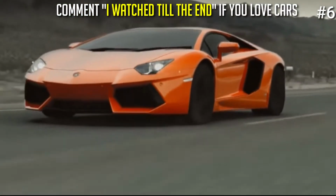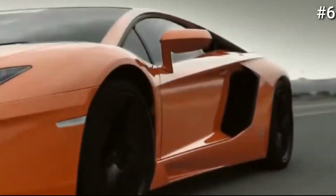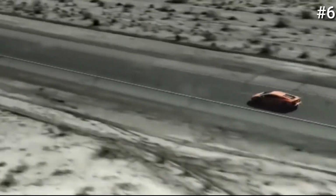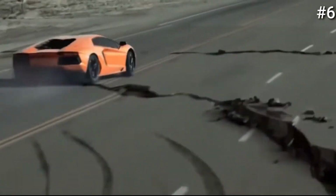His Lamborghini Aventador, for example, is one pocket where his money goes to. Yep, this beauty goes from 0 to 100 kilometers in less than 3 seconds. You'll feel like you're driving an airplane rather than a car whenever you do get an opportunity to drive this car. It has a V12 engine with a top speed of 350 kilometers an hour.